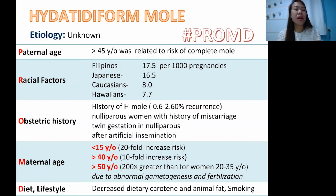Pag ang nakabuntis kay mother ay may edad na, greater than 45 years old, there is a risk for a complete mole. Dapat tignan nyo naman yung age ng magiging asawa ninyo. Or dapat magkaroon na kayo ng anak before pa na mag 45 years old yung mapapangasawa nyo. Okay, next, racial factors. Pagka Pilipino ka class, there is a chance that 17.5 per 1,000 pregnancies ay maging H-mole. So mataas. I-compare mo sa Japanese, sa Caucasian. Pag sinabi natin Caucasian, yung mga puti, mga Amerikano, Australiano, yan. And the Hawaiians, mas mataas ang sa Filipino.